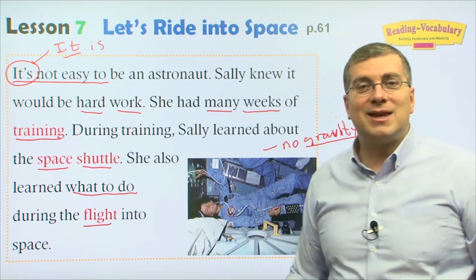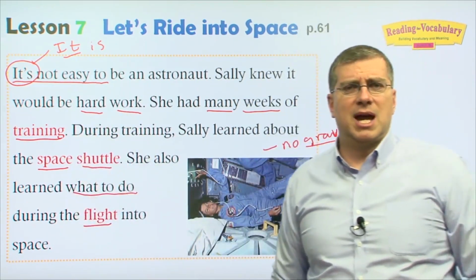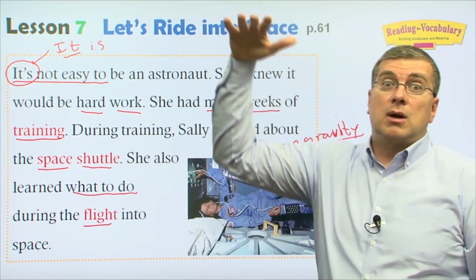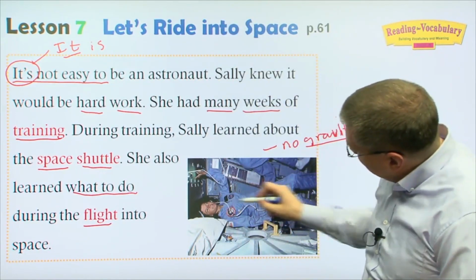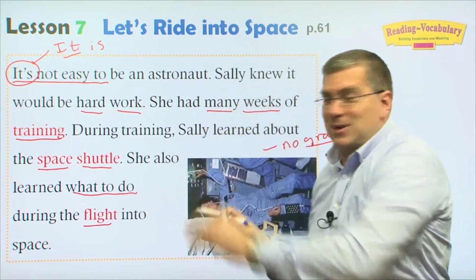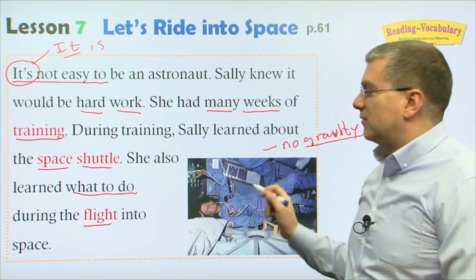V-I-T-Y. No gravity, that means I'd float away, right? There's gravity keeping me down right now. Otherwise, if there's no gravity, I would just float up into the air. That's what she's doing. She's kind of floating. See, she's here like this, and another person is kind of going like that, right? Looks like he's going up, but there's no gravity, right? So she's flying into space.